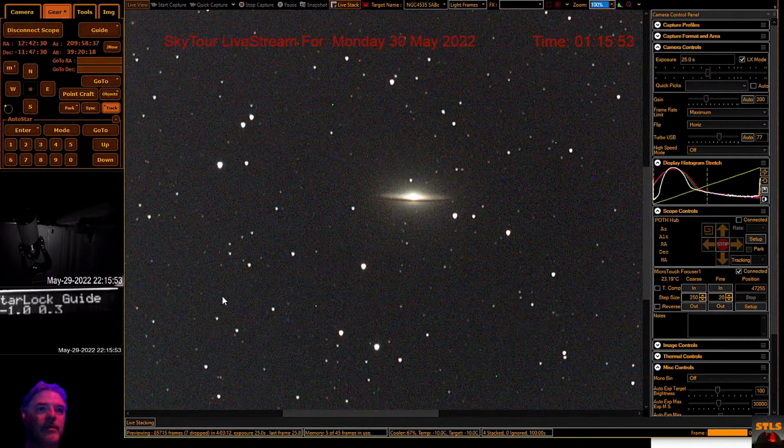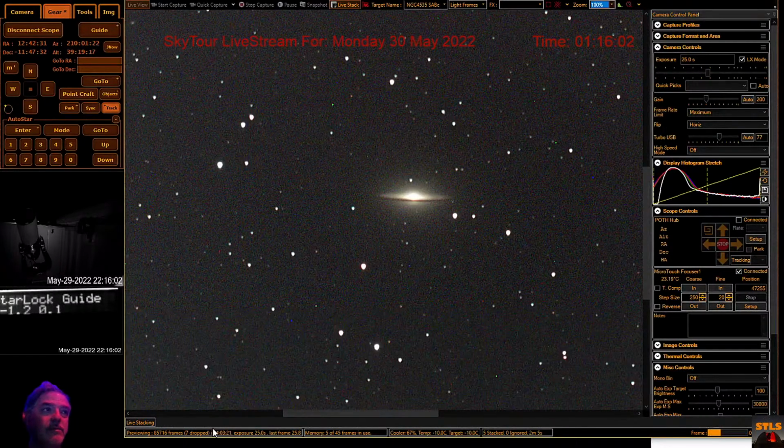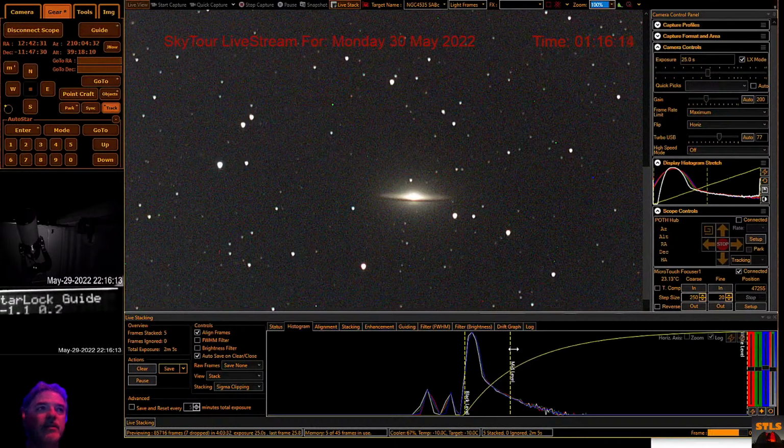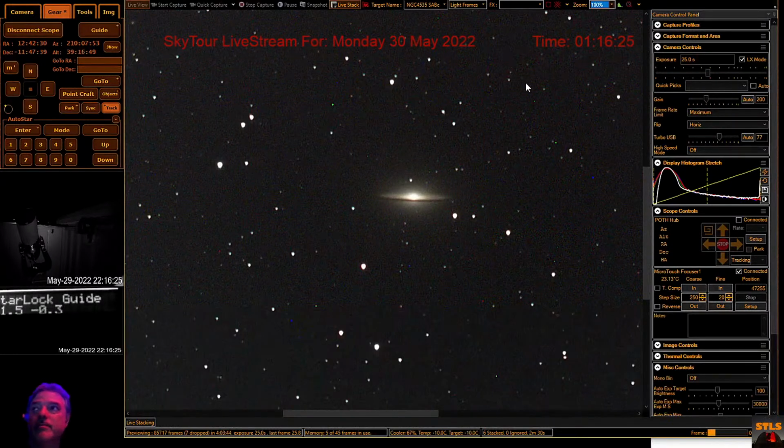Look at that Sombrero. Look at that, huh? That's really pretty. And you can see there's detail, there's modeling in this dark lane. And we're doing 25 seconds. For a 25-second exposure, it turns out it's even a little too bright because this galaxy is pretty bright. So we can actually try to cut down some of that a little bit. This is at the native size of our sensor. It's 100%.